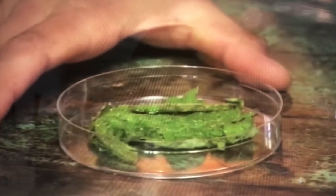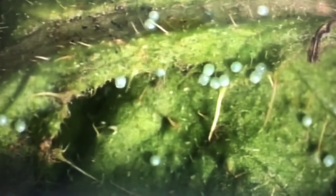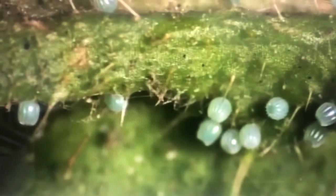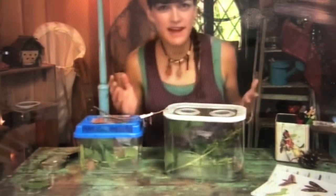They're eggs. Most mini bees come from eggs. These ones were laid by a butterfly. But the fascinating thing is that when these hatch, they won't be butterflies. Not just yet. They'll be something else. Do you know what? Have a look in here.